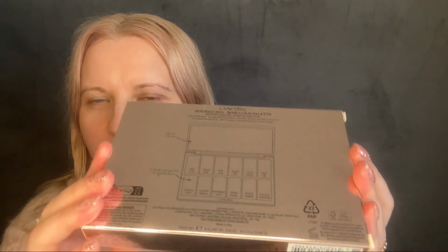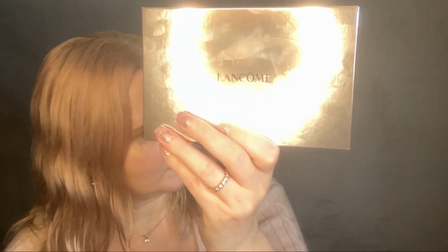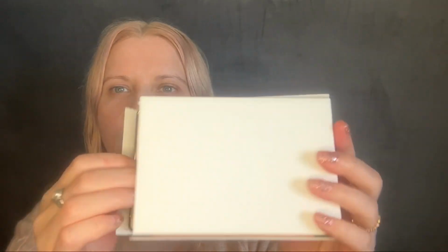Sorry, I'm shining it at you. It's too shiny, isn't it? So I'll open this up. I did get a palette last year, and I gave it to someone as a present because it makes a really nice present because it's in the box. I think I gave them a mascara because there's a mascara in here, and I gave them a lipstick, and I gave them the eye palette. Very nice present, I think. So let's take a look at this one. Last year it came with a blush, but this year I think it's just eyes.